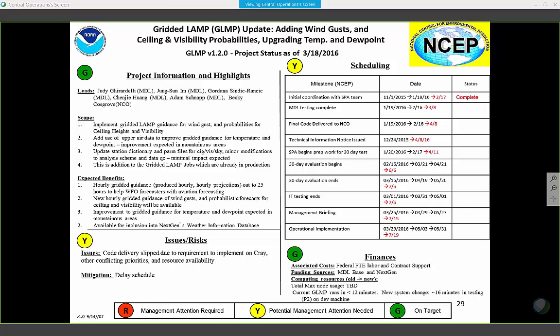And then I'm looking at the storm surge: extend P-Surge forecast from 80 to 102 hours. There's about three priorities related to storm surge. I see nothing related to LAMP. So nothing related to LAMP? Yeah.